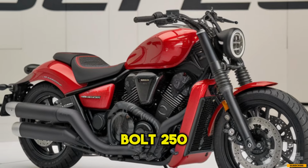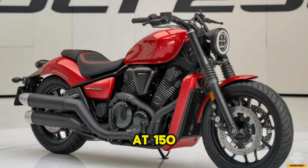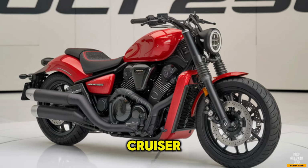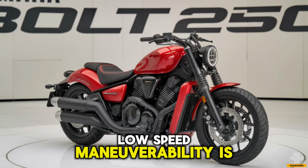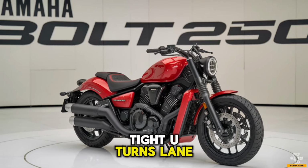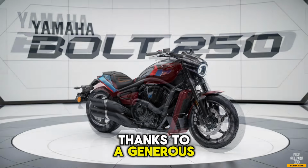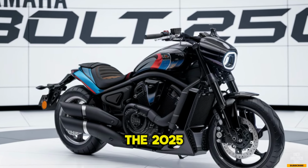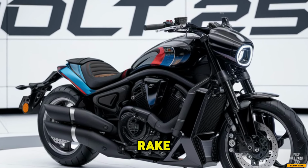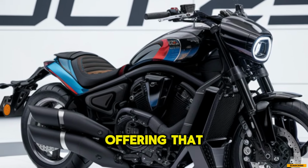Handling is where the Bolt 250 surprises most riders. At 150 kilograms wet, it's light for a cruiser, and that transforms how it feels through corners. Low-speed maneuverability is excellent; tight U-turns, lane filtering, and navigating parking lots are nearly effortless thanks to a generous steering lock and low center of gravity. The 2025 Bolt rides on a 29-degree rake, with a wheelbase just shy of 1,480 mm, offering that laid-back cruiser feel without compromising agility.